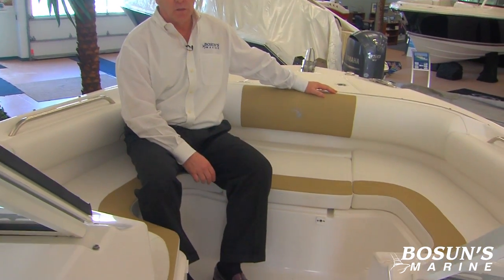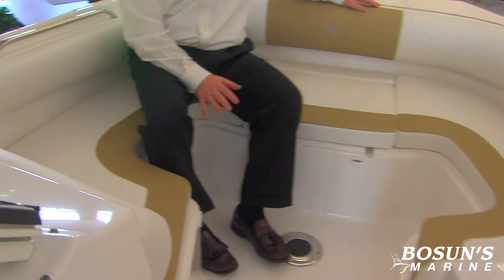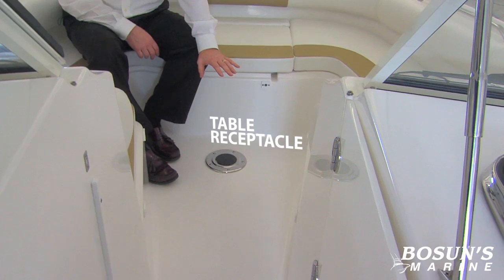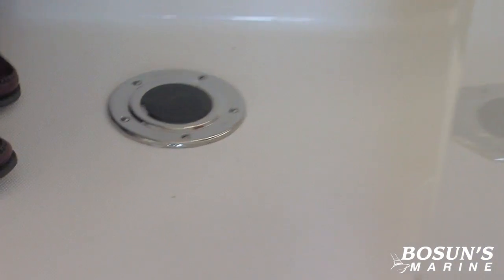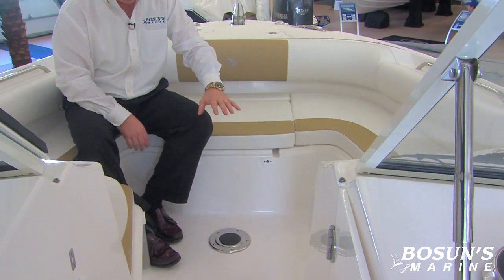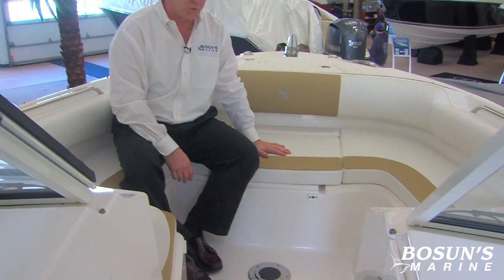We're in the bow now of the Edgewater 280CX, and as you can see, there's plenty of seating up here and there's great amount of flexibility. In the deck, we have a standard receptacle here for a table, which will fill in flush at this level if you want to make it into a sun pad, or you use a longer pedestal which is stored underneath the center cushion and it'll give you a nice table up in the bow.